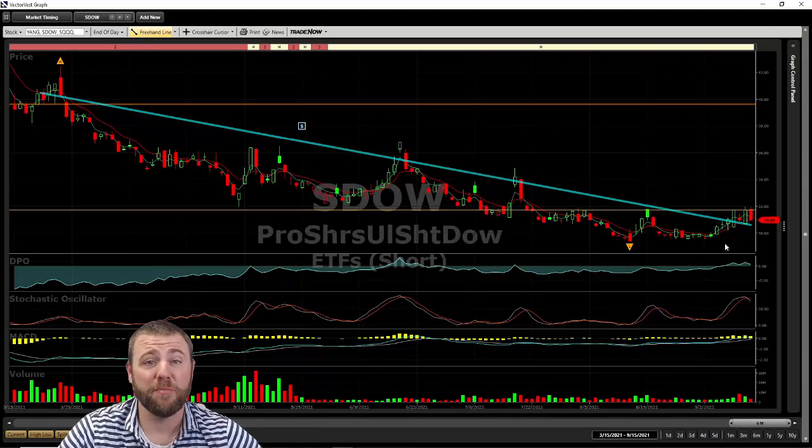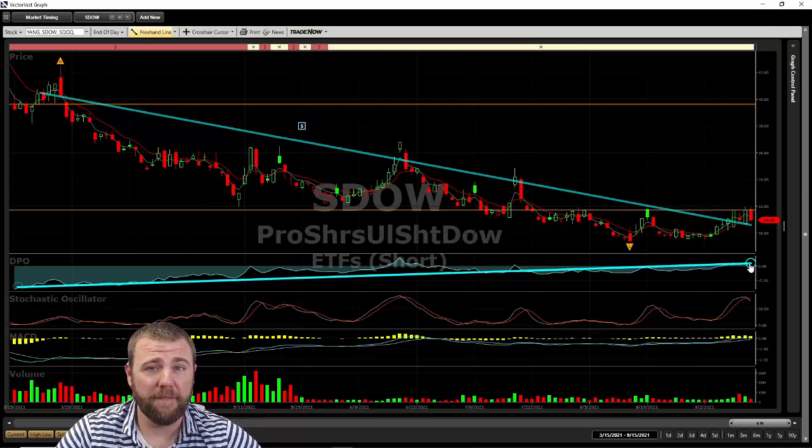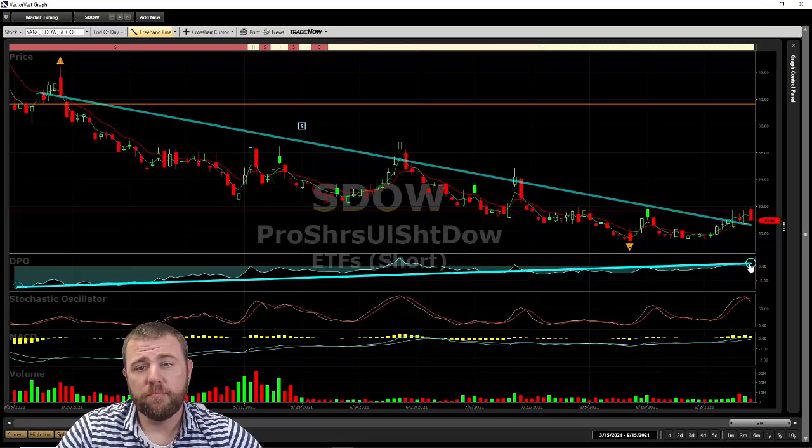No surprise, we can see it's moving lower. Well, going back to that DPO, the detrended price oscillator, which is a momentum indicator. What is DPO doing over that same time frame? Steadily moving higher. So it's a very slow, long, bullish divergence that's being created here. If you look at the Dow and look at the DPO on it, you'll see just the opposite. Price has been moving higher. DPO has been steadily dropping, so therefore that's a bearish divergence. But since we're looking at contra ETFs, we're looking for the Dow to go down, which would mean these ETFs go up. We see a bullish divergence here. So this is my number two pick so far that we've seen.